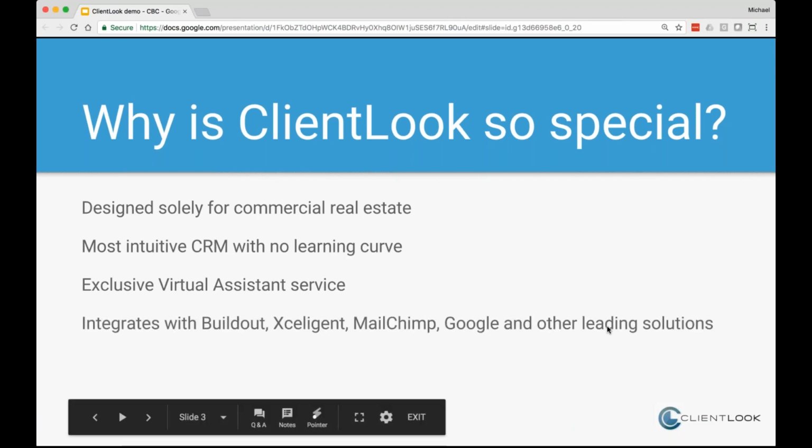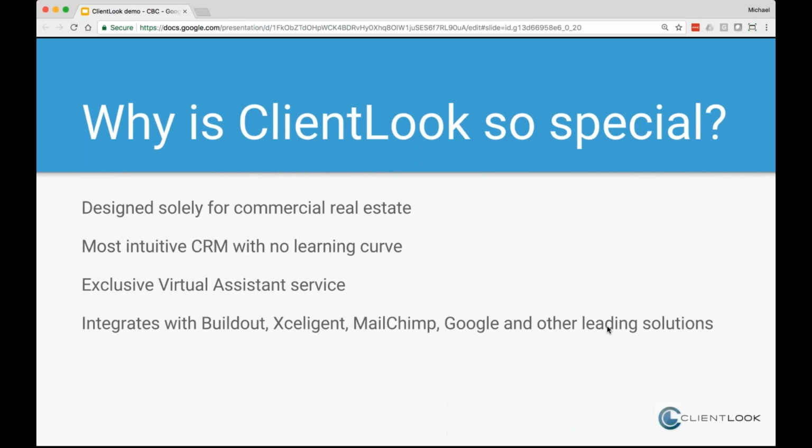Okay, so integrations. We're really big on integrations. One of the things that I feel like we have a responsibility to do in the industry is to help eliminate redundant data entry. CRMs, ClientLook in particular, becomes the hub of people's businesses. It becomes the place that they log in the morning and log out at night, where they put all their contacts and their properties and their activities. They put a lot of data that has application in other tools.